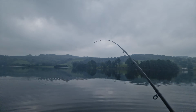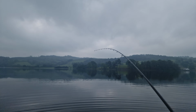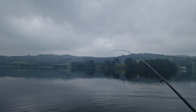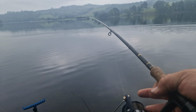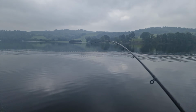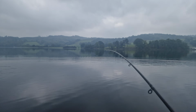So I don't know whether or not the camera's just picked that up, because I set the camera up behind me, but the rod nearly got pulled off the rest and something's taking it on the way down. It feels a decent fish. If it's a perch, it's going to be a really nice one. Only on the £3 hook link, and we'll take a look at the setup in a minute, but yeah, putting up a fight, whatever it is. It's beginning to feel a bit trouty, if I'm honest.